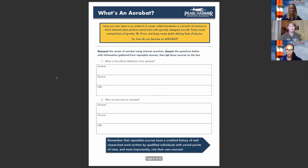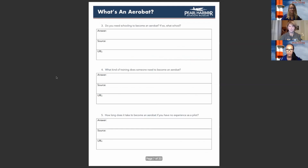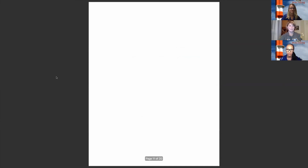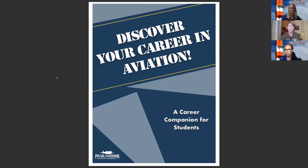But what I really want to highlight is the research activities that we have for the older kids. And we're going to get to our booklet for our high school students. Now, we know that it's really hard to start creating ideas and finding ideas for deciding on any kind of career path, but especially in the gigantic world of aviation, it is hard to navigate, and you might need some help focusing your ideas. And a lot of times we don't know what questions to ask or who to ask or even what to ask ourselves.